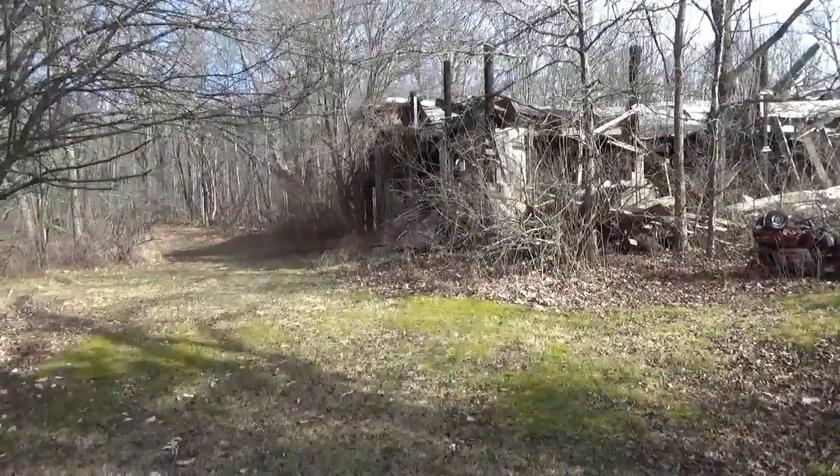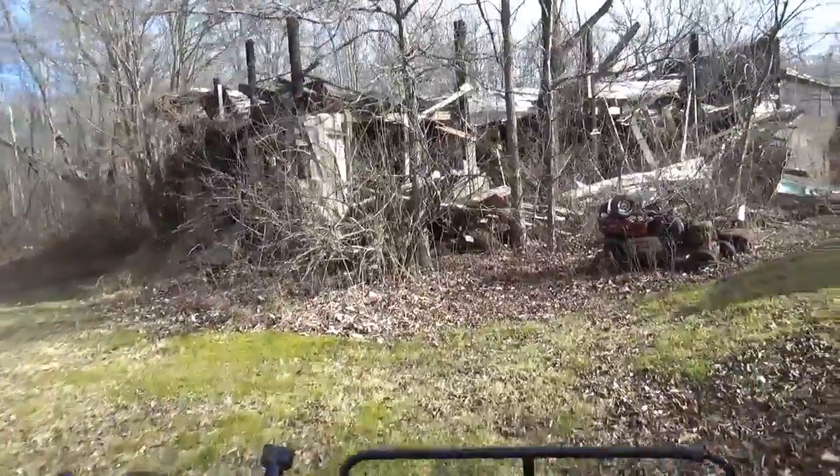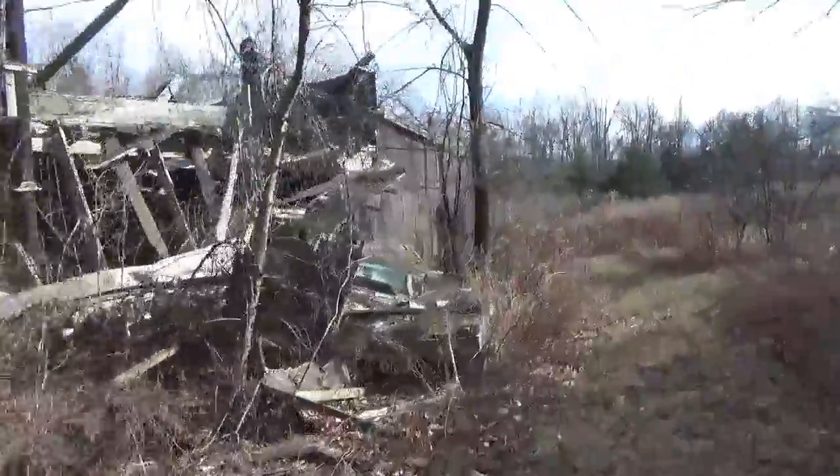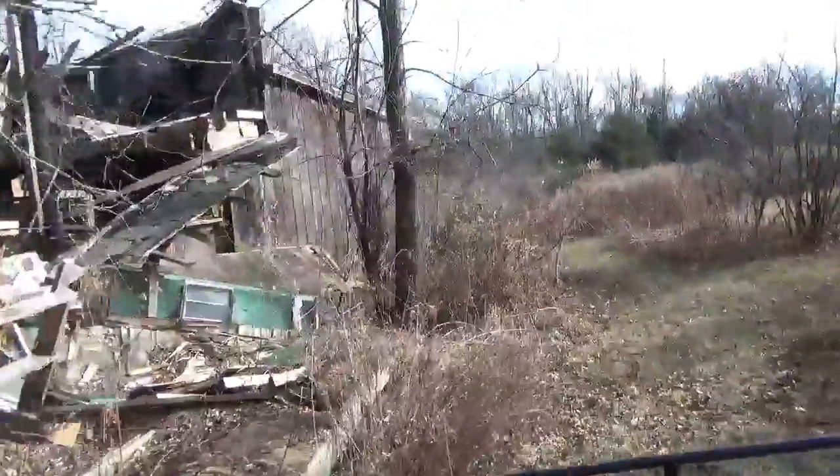So here we are looking at the barn. Let's go around back, see if we can't work our way through the brush and so forth to get to the secret room.